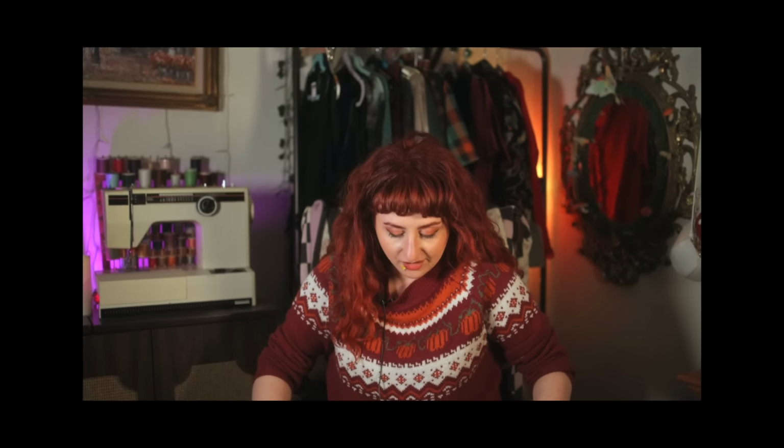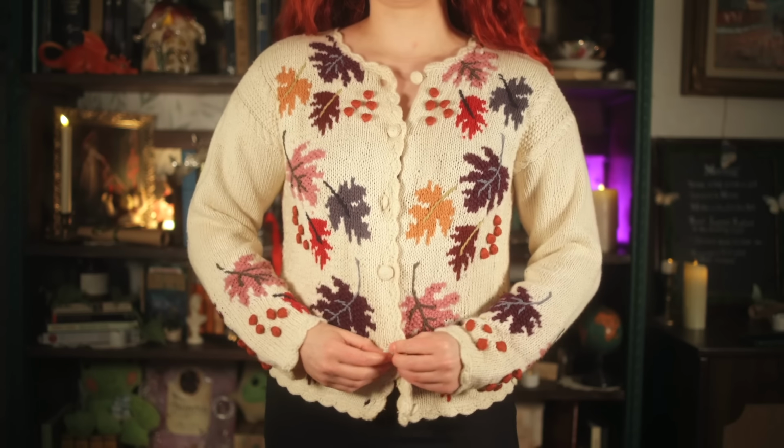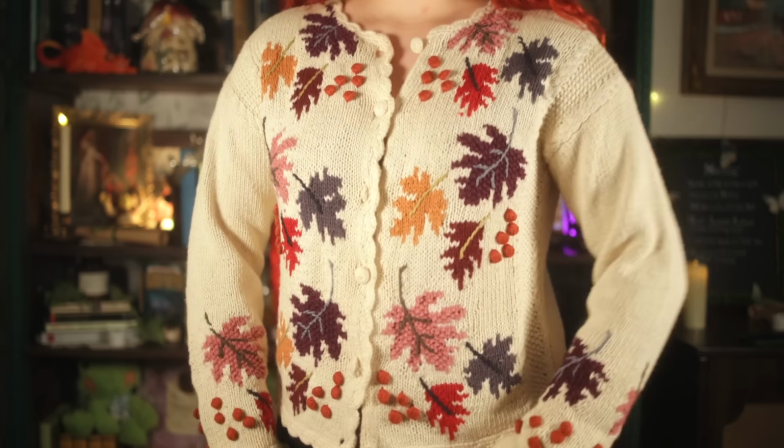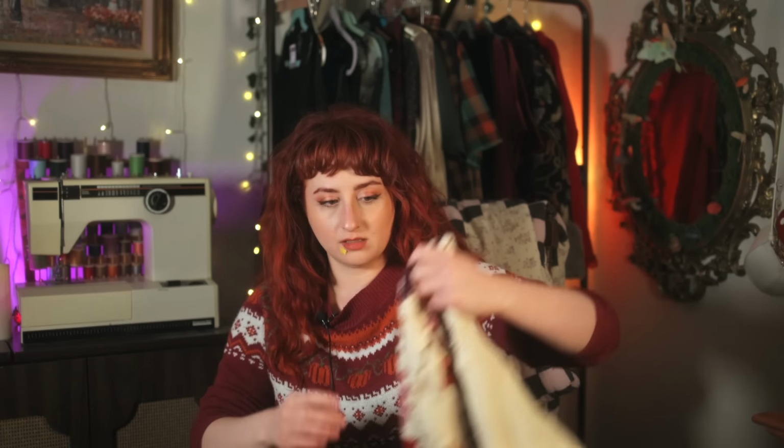Speaking of leaves, it's another theme. We have this gorgeous darling vintage sweater with all of these leaf knit details in it. It also has a scalloped edge. This is Van Heusen for her, hand knitted. And it's very much giving vintage, but I don't know how vintage or if it's vintage.